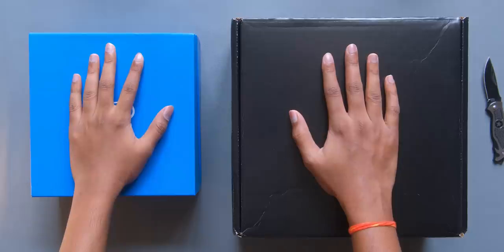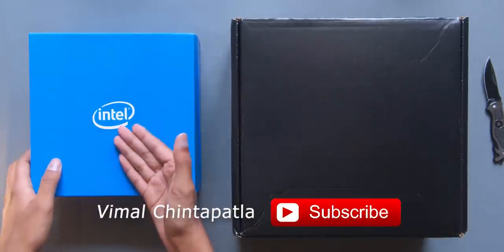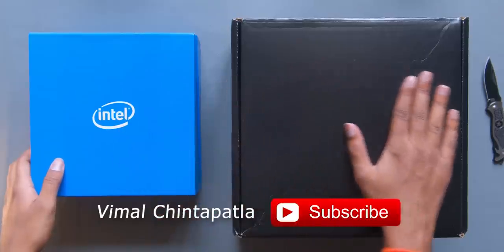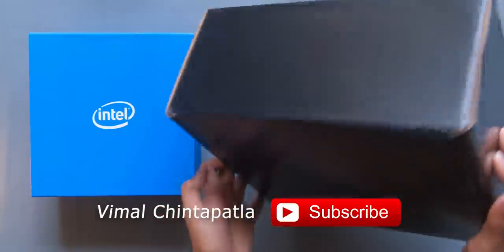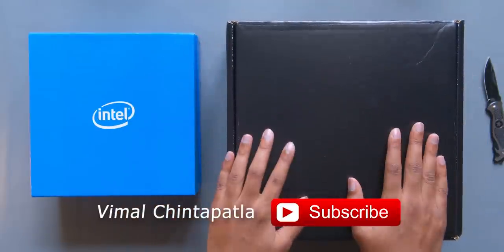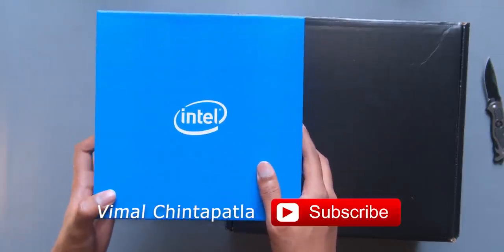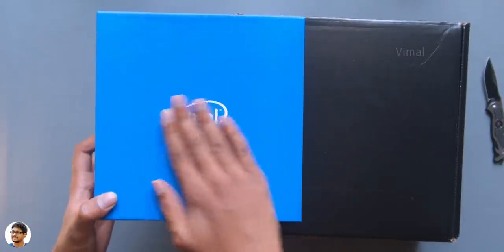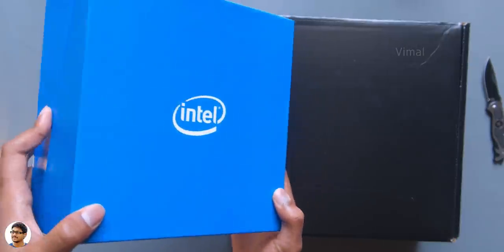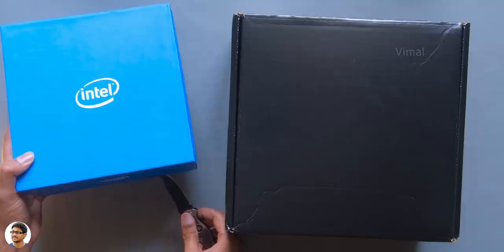Alright, so these are the surprise packages Intel has sent us today. We've got two boxes over here. One is a blue box with the Intel logo on it, while the other one is a black box. And let me tell you, I've got no clue what's inside these packages. So I'll be unboxing them one by one and show you. Starting first with this blue one. A package from Intel means that I'm assuming there is some sort of CPU or maybe some sort of prototype. I don't know guys, I'm very excited for this. So here we go.